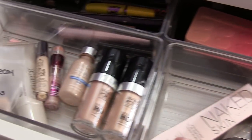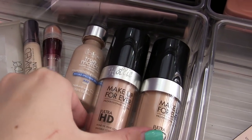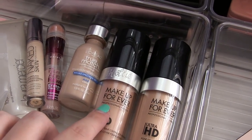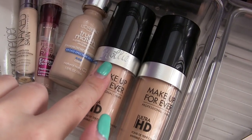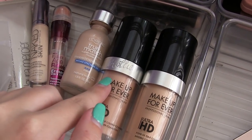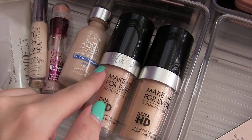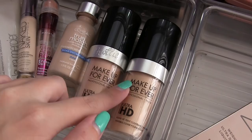So let's start off with the face products here. I have two Makeup Forever Ultra HD foundations. This is my favorite formula. I have R220 here, and it's engraved with my name. Isn't that cool? I got this engraved at the Ipsy event. They were doing this for everybody who got a Makeup Forever foundation. I'm probably never going to get rid of this bottle just because it's so cool to me. I really love that. And then this is Y205.